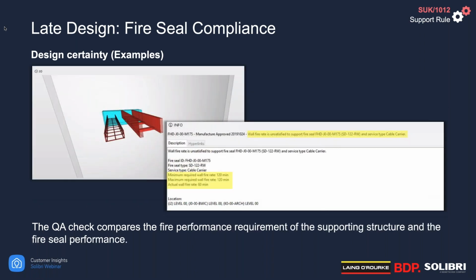In this slide, you can see how it validates the fire performance requirements. As you can see, it's, again, similar to the acoustic performance requirements. It gathers the fire performance requirements of the host structure, validates if the fire seal meets those requirements, and reports the minimum required value and the maximum required value. Certain seals, of course, have a minimum and a maximum range that it needs to validate. So it checks if the supporting structure's values sit inside those ranges.